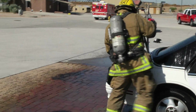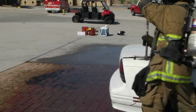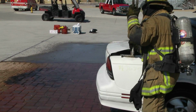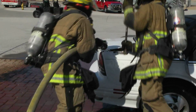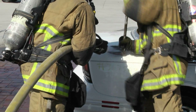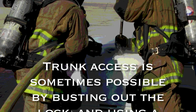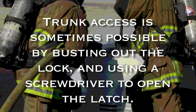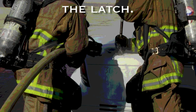The fork end or adze end of the Halligan can be used on the side of the trunk to create a space big enough to spray water into the rear compartment if exposed to fire. Breaking out the taillights can provide additional access to cool the trunk area if a fire is present. Access to the trunk is sometimes possible by busting the lock and using a flathead screwdriver in a turning motion to pop open the trunk.